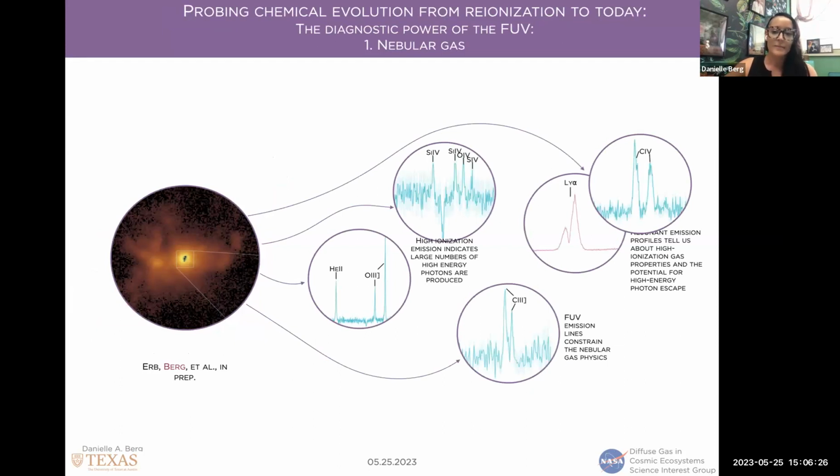We can get emission lines that are very high ionization, like helium-2. We can get things that are diagnostic of our nebular gas. Carbon-3 is a good density diagnostic. We can get things that trace the escape of ionizing photons, like Lyman alpha, or even higher energy photons, like carbon-4. And I guess since Ed is on here, I should mention that silicon-3 also exists in the ultraviolet, and understanding the different components of dust is also really interesting and important, all from the ultraviolet.